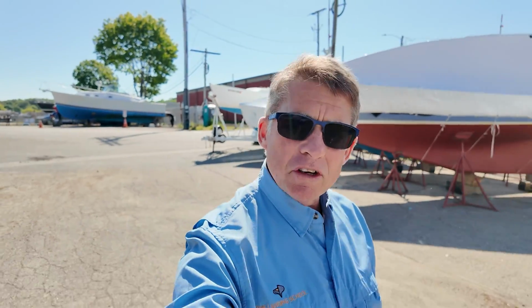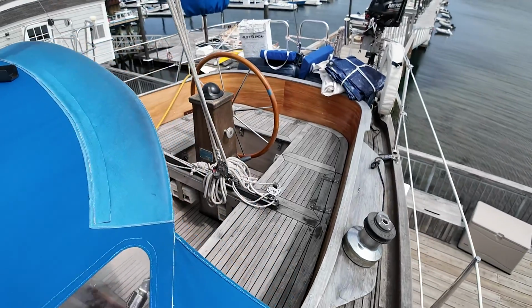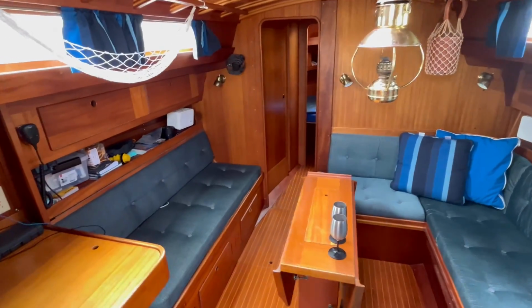So there she is. That's North Star, a 1983 Vindo 45 sloop. A wonderful boat for day sailing with the family, cruising along the coast, and just having a great time on the water.